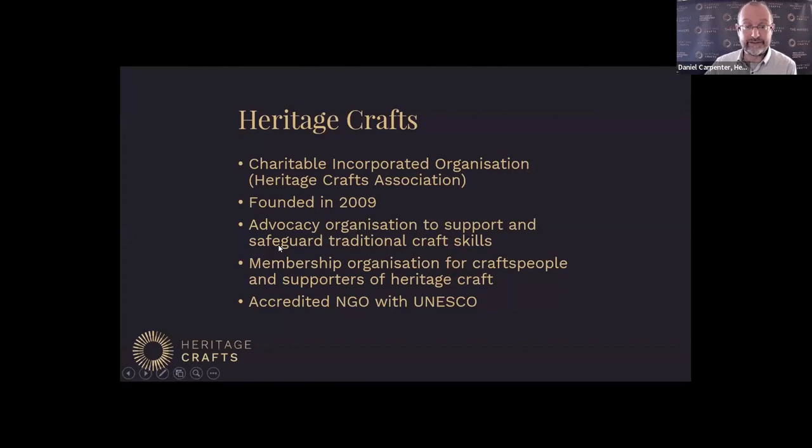We're a non-profit organisation. We've been going 13 years, and our aim is to support and safeguard traditional craft skills as part of our shared culture for the benefit of everyone in the UK. We define heritage crafts as any craft practice that requires a high degree of hand skill at the point of production and has been practiced for two or more generations, wherever that skill has originated from in the world. We're very much about the crafts that are in Britain now, not just those that originated here.